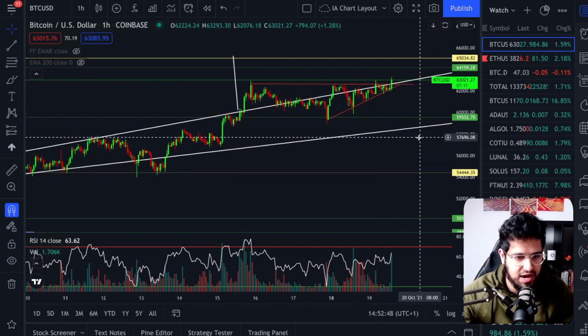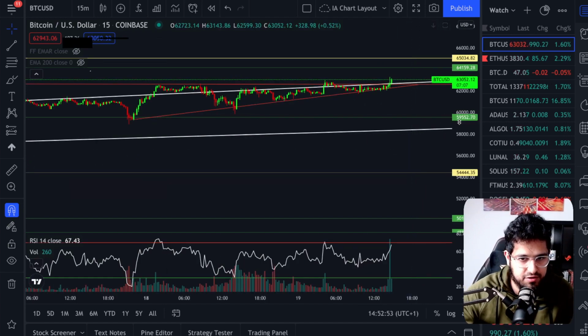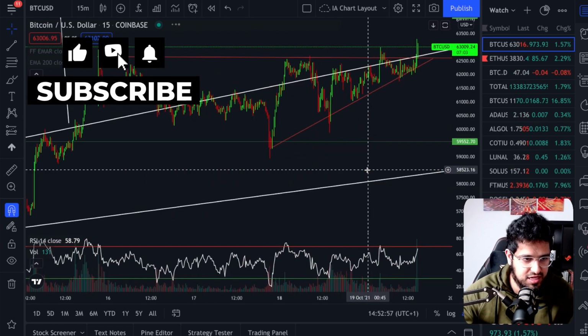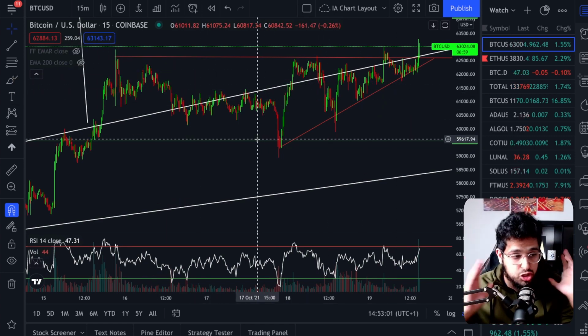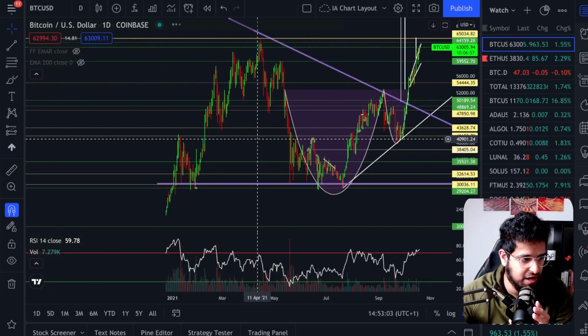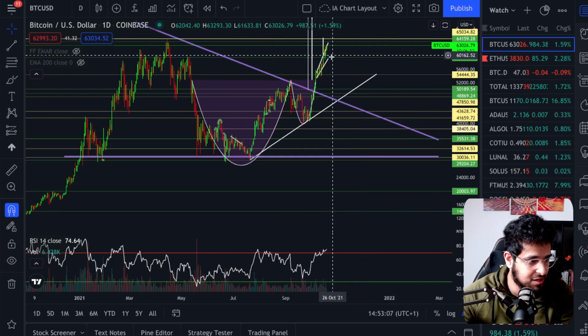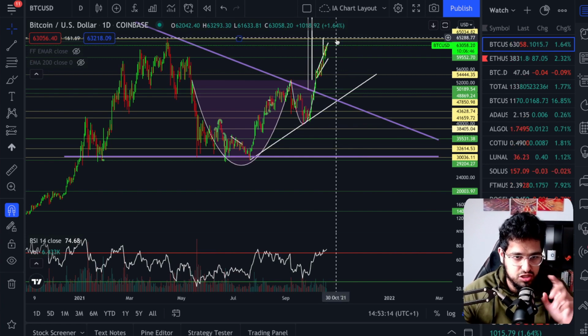I'm on the hourly right now, but let's switch down to the 15-minute chart to give us a better idea of what's going on. You can see we entered this red wedge triangle within our larger continuation pattern. So again, let me quickly remind you of where we're at. This is back to the daily chart. We're in this white pattern here, which was the continuation pattern, which gave us a price target of breaking all-time highs at 65,000. So this is what we're looking at.